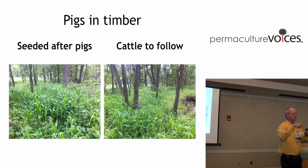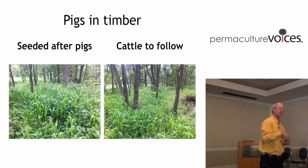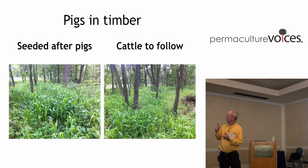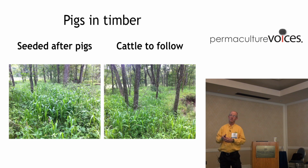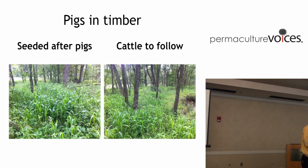I came behind them with just a spin seeder, one of those that goes over your back, with cover crop seed. So there's 9 different cover crops in there. There's sun hemp, sunflower, sorghum sudan grass, corn, beans, radishes, Egyptian cabbage, field peas. I think that's it. There was 9 of them. But then the cattle came in behind and they took this down. The cover crops, I think, have a lot going for them.